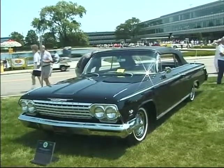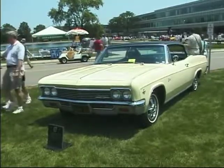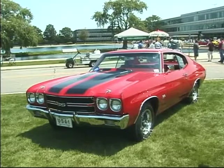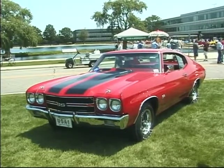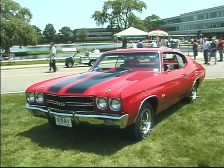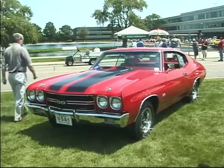1962 Chevrolet Impala Super Sport. 66 Caprice Coupe. 70 Super Sport Cowl Induction. 454.